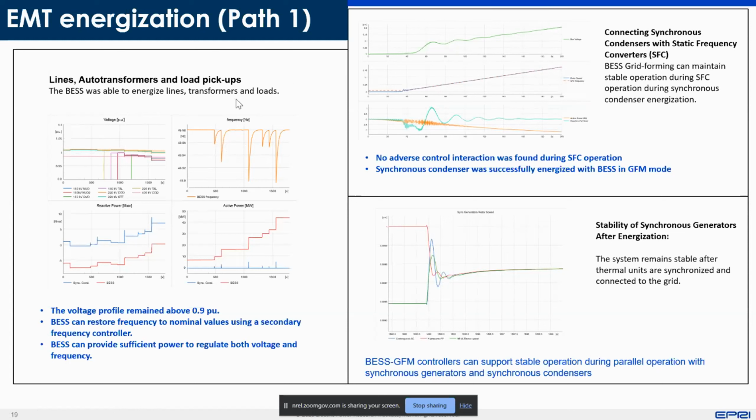Also, we've been able to observe that connecting the synchronous condensers to the static frequency converter didn't pose any adverse operating conditions for the grid-forming battery. So we didn't observe any adverse control interactions, and the synchronous condenser was successfully energized with the battery resource. Also, we were able to effectively connect the thermal unit and synchronize the synchronous generator unit to the grid with the aid of the battery system. In this case, the grid forming controllers were able to support parallel operation with the generator.